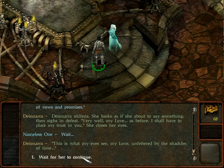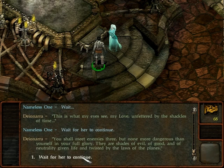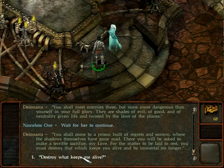Unfettered by the shackles of time. You shall meet enemies three, but none more dangerous than yourself in your full glory. They are shades of evil, of good, and of neutrality, given life and twisted by the laws of the planes. You shall come to a prison built of regrets and sorrow, where the shadows themselves have gone mad. There you will be asked to make a terrible sacrifice, my love. For the matter to be laid to rest, you must destroy that which keeps you alive and be immortal no longer.